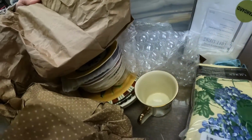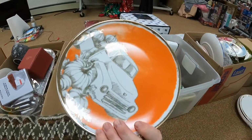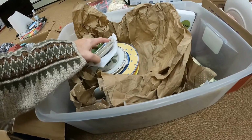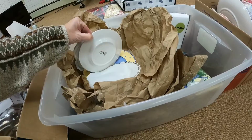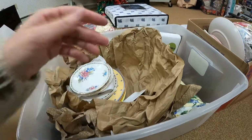We have some more Lenox in there. More random stuff. Oh no, that's not the one I was thinking of. I don't know. I found a set that looked kind of cool. But yeah, lots of... Oh boy.